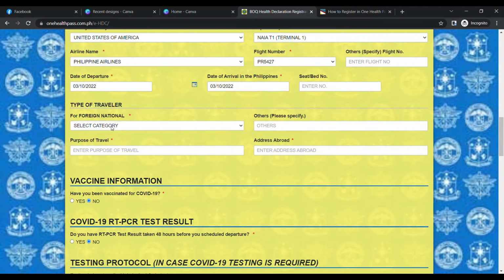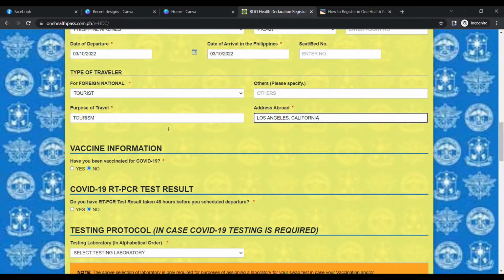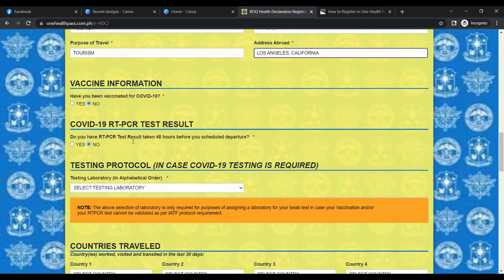And then, the type of traveler. For foreign national, are you an airline crew, balikbayan, a former returning Filipino, a business traveler? For me, I'm just going to select tourist. And then the purpose of your travel is tourism. And your address abroad, for example, Las Vegas, Los Angeles, CA, California. Okay, now next part is the vaccination information.